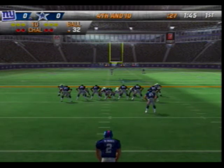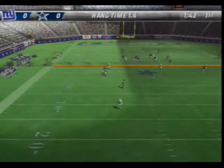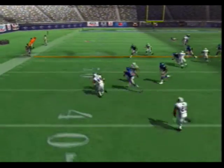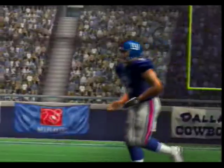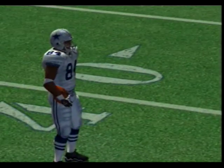Harris will come in now to punt it away. Washington into return. From the 32. Able to get some good yardage on the return, and he goes down at the 45.